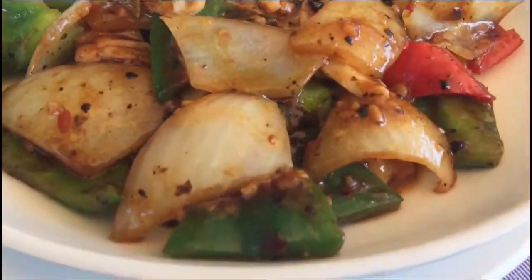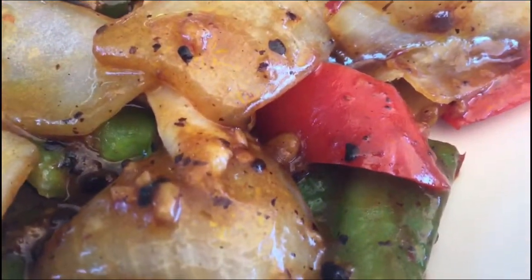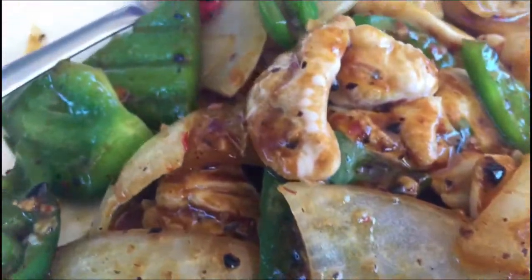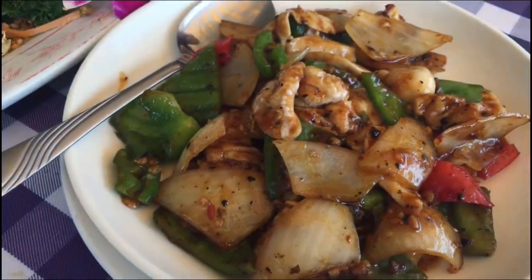Now, this was the gooey duck cooked. This was fabulous. I like this a lot. And they did it a really nice way. They stir-fried it with all these fresh onions and peppers and a little bit of garlic and some black beans in there, too, that really gave it a nice, different kind of substance.